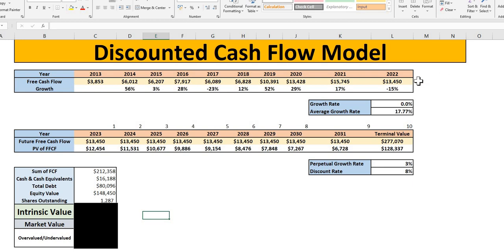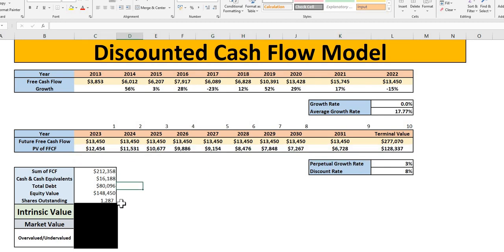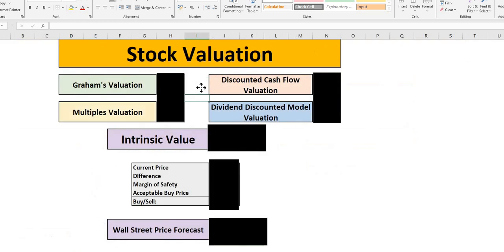Finally, we get to the DCF model with the free cash flows year on year. Average growth rate 18%. We've been pretty conservative at 0%. In conjunction with the discount rate, we get the present value of future free cash flows and terminal value. Add together with the cash, subtract total debt, get to the equity value, divide by shares outstanding. We get an intrinsic value of 115. Again, our third signal of undervaluation.